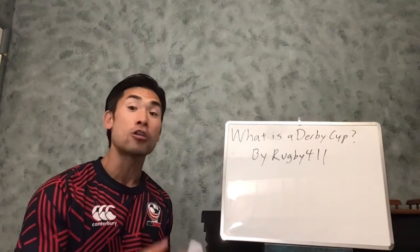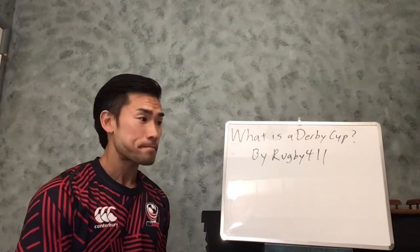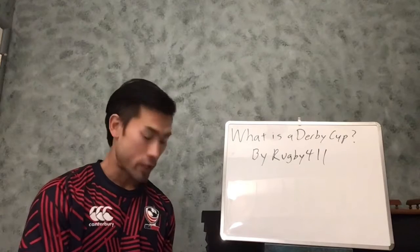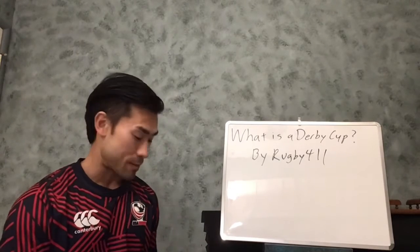Those rules also apply here in Major League Rugby. In Major League Rugby, we've also started developing these Derby Cups. The Cali Cup is one of them. Now I'd like to go over a list of exactly what these cups are.